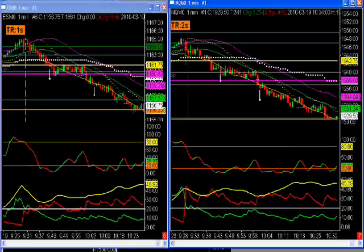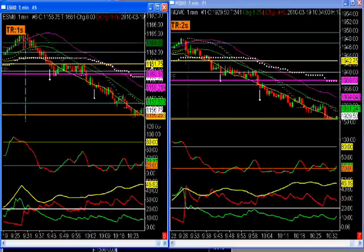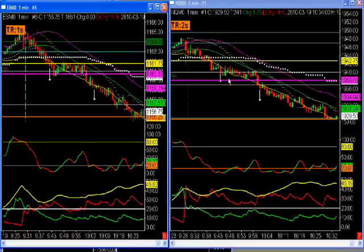I wanted to point this out. I had a couple questions from people about the setup bar here on the NQ and here on the ES. And we talk about all the time having room for it to run. And you can see that getting in under this bar here on the NQ, you don't have a lot of room below you. So for me, I'm typically going to wait to get closed under a support area and then look to take an entry.